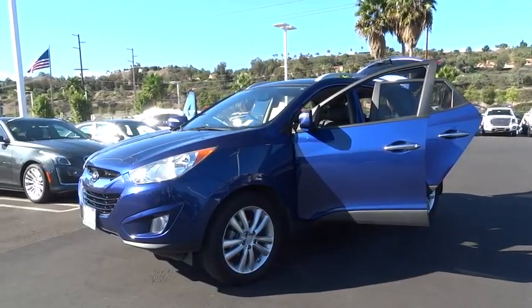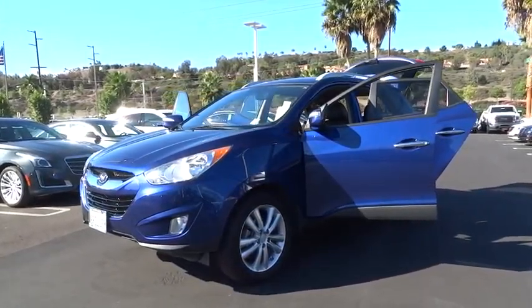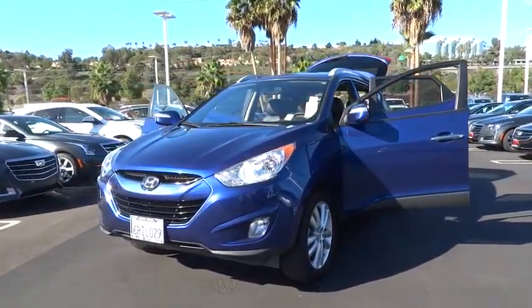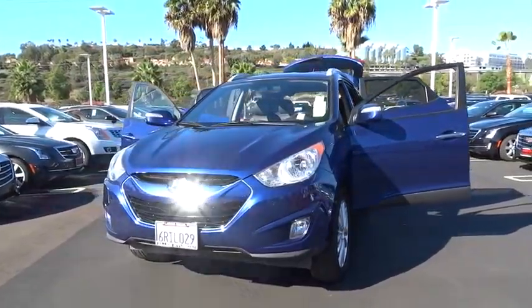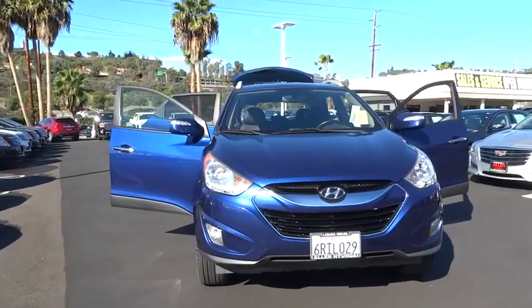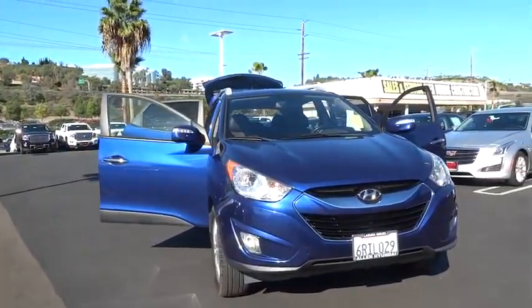The 2011 Tucson. Boasting low noise and vibration levels and a smooth ride, the Tucson combines the rugged utility of an SUV with the maneuverability and refinement of a car. With its spacious interior, small never felt so big. This vehicle has less than 75,000 miles.